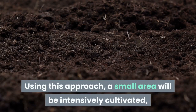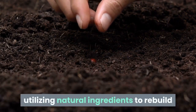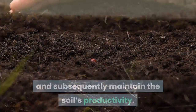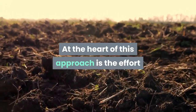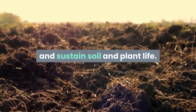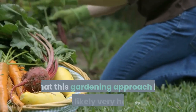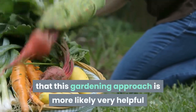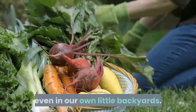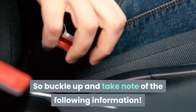Using this approach, a small area will be intensively cultivated, utilizing natural ingredients to rebuild and subsequently maintain the soil's productivity. At the heart of this approach is the effort to enhance the soil's capability to nurture and sustain soil and plant life. Considering those assertions and facts, we can conclude that this gardening approach is very helpful for gaining knowledge in crop production, even in our own little backyards. So buckle up and take note of the following information.